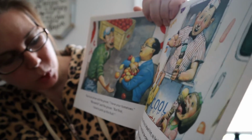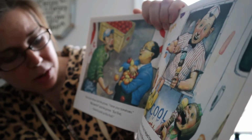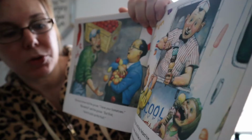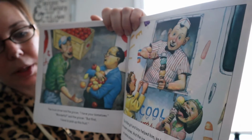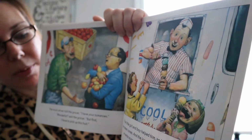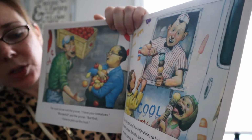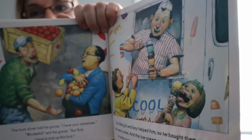The truck driver told the grocer, "I have your tomatoes." "Wonderful," said the grocer, "but first I have to pick up this fruit." The little girl and boy helped him, so he bought them an ice cream cone, and the ice cream man gave them each an extra scoop because it was such a nice day.